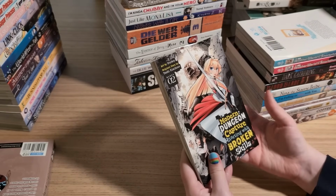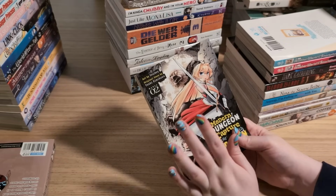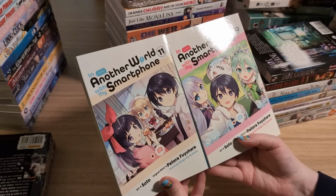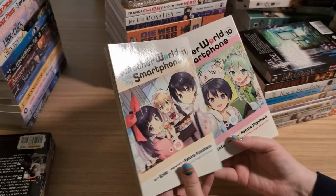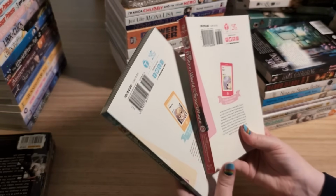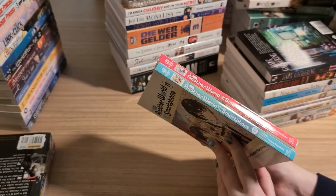I'm not sure I've seen Volume 1, if I'm blind or what. I need to remember to try and look for it next time I do a sci-fi order or next time I go to a store or something. Volumes 10 and 11 of In Another World with My Smartphone, a fairly mediocre isekai in my eyes. So I'm not rushed to pick it up, but they do often pop up in sale sections, as they have done. These were like $4.99 or $5.99, which I'm happy to pay for that.